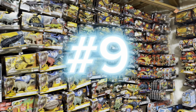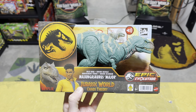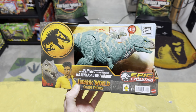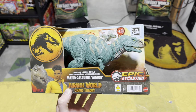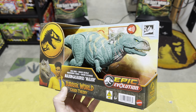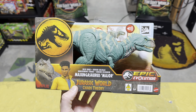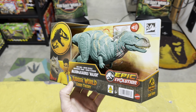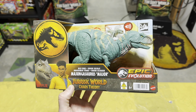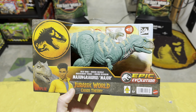Now, coming in at number 9, we've got the Jurassic World Chaos Theory Epic Evolution Wild Roar Majungasaurus Major. And not only is this a really cool figure, but it's also vastly different from the Majungasaurus that we got in a past toy line, Primal Attack to be exact. So that is another one of the reasons that I put it on my top 10 list of figures for this year, just because of how crazy different it is than the last one.